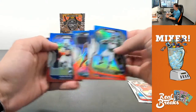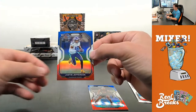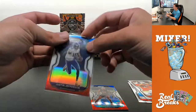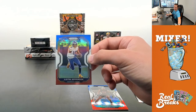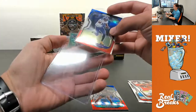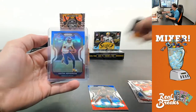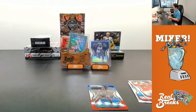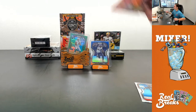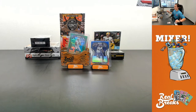Le'Veon Bell, Raekwon Davis is our rookie there. And a nice one here for the Minnesota Vikings, Justin Jefferson, red, white, and blue Prizm. Vikings going to Jeff Bosch. Congrats, Jeff. A little hometown action for Jeff on that one. Justin Jefferson, red, white, and blue. And a couple of nice Prizm parallels to start off our two cello packs.